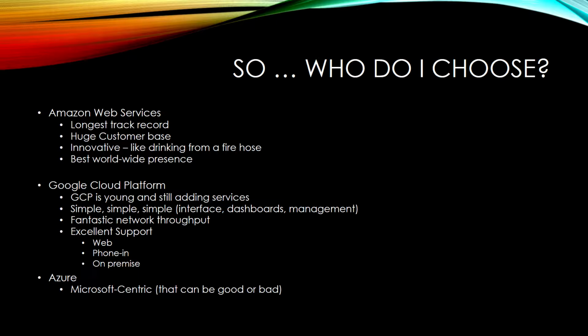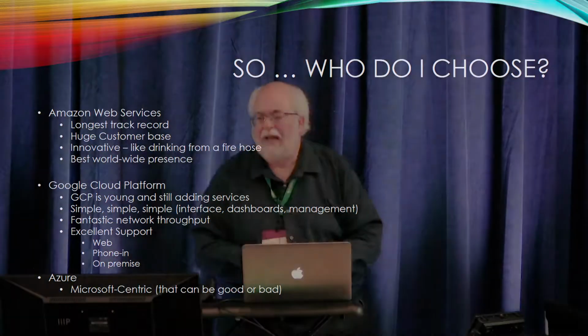The Google Cloud Platform is still young. It's been about 2 years to mature, and it's still adding services, but gosh, they have a great interface. It is really slick. It is simple, simple, simple. The interface, the dashboards, how you manage things, the customizations that you can do. In some respects, there's a lot of parallels to Azure, the way that they've put it together, but I think the Google one's a little bit slicker.